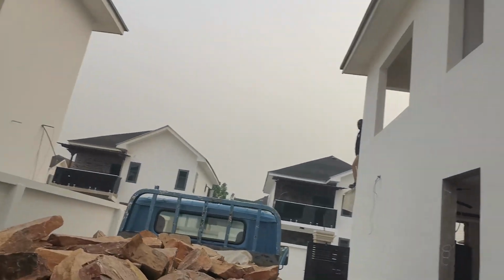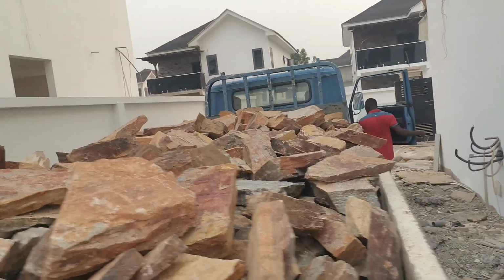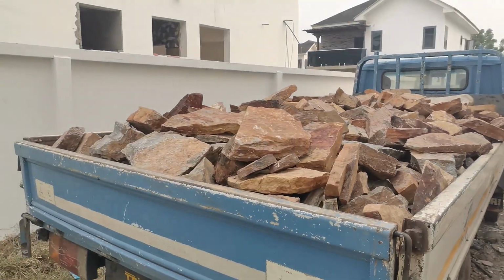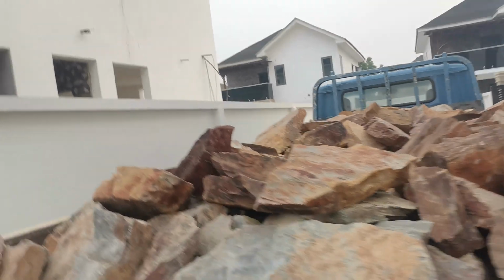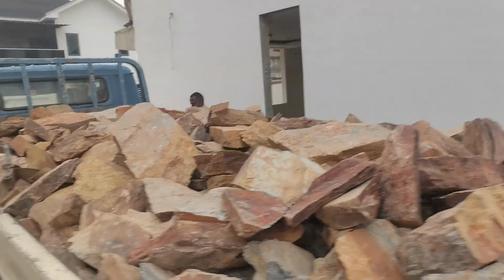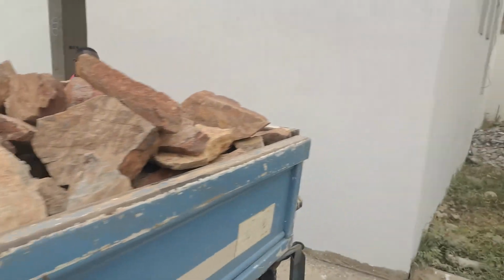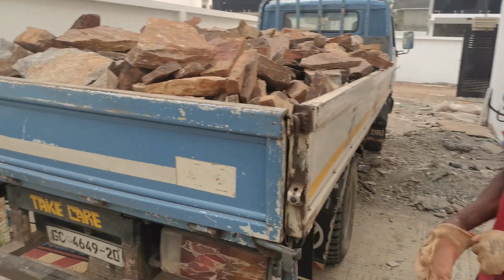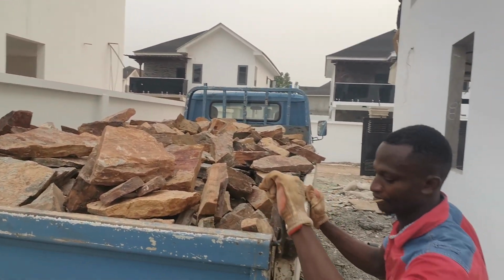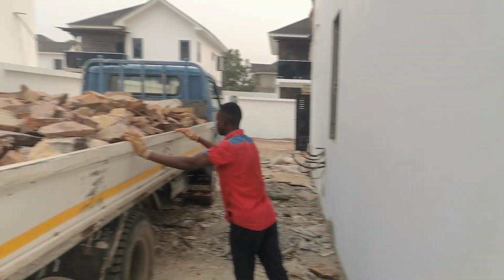So if they bring the stones from the pit, this is how it looks, you know. We are the same people that will dress it to select the good ones for the job, and the remaining ones will be the waste. If you are planning to do this kind of work, you have to know that you will get waste of stones. Indeed, there will be waste. You won't get everything 100%.